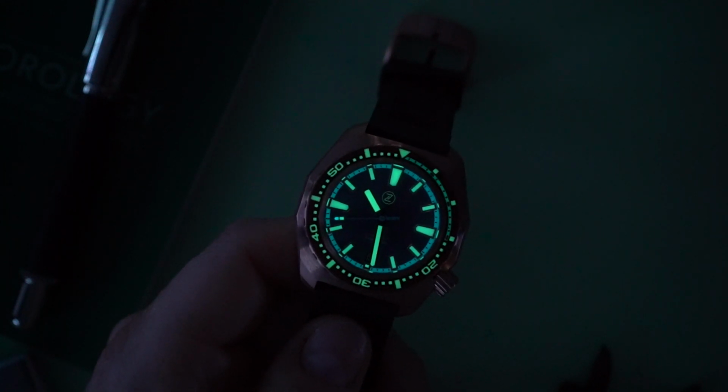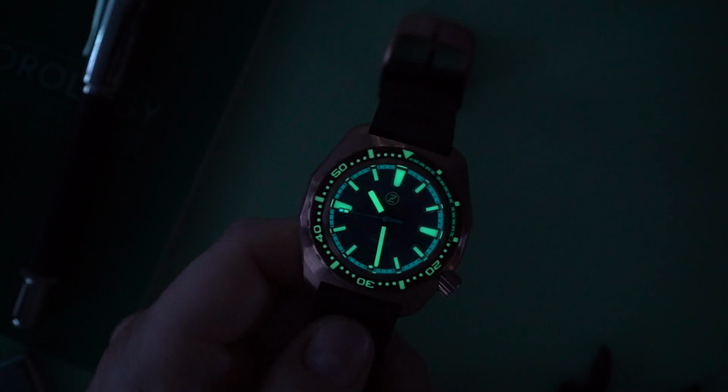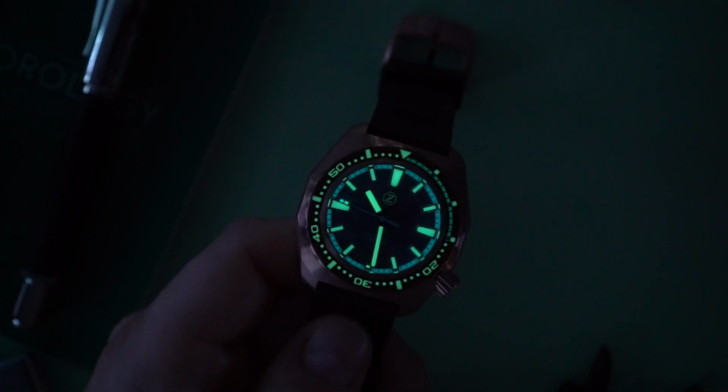There you go. Really, just a beautiful watch for the price, under $400, well under $400, and you get a lot of watch for that. You get a nice packaging with that as well.